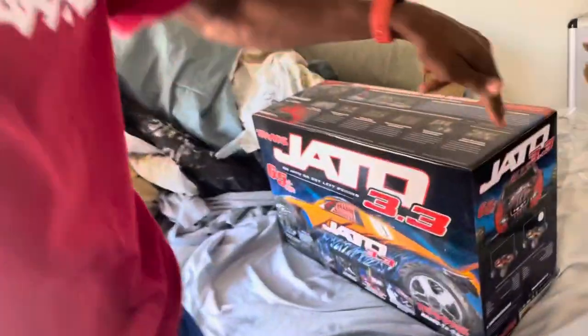Right after the new RC Upper Shop, the North Side opened up April 22nd, last month. I thought it was going to come in April, in 2 weeks, but nah, it took me 2 months. So finally, here it is. Let me open it up. Let me get my X-Acto knife out of here.